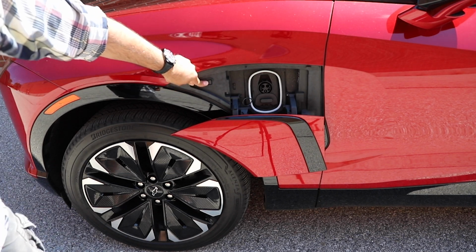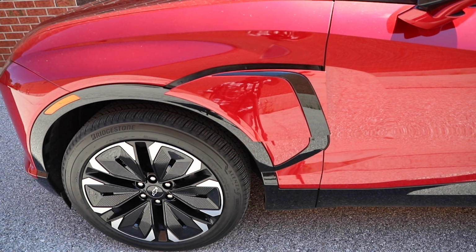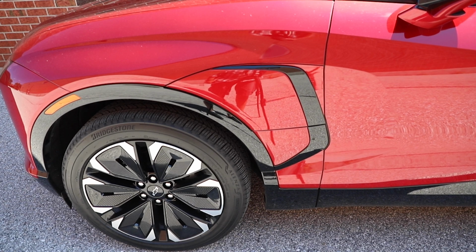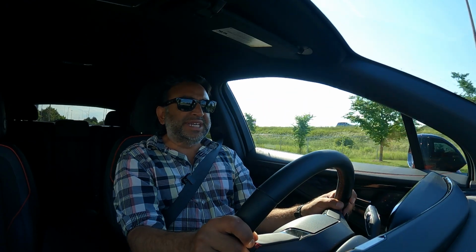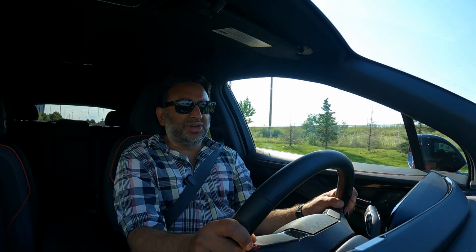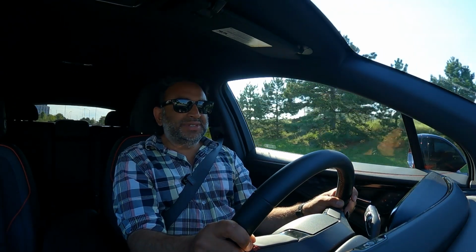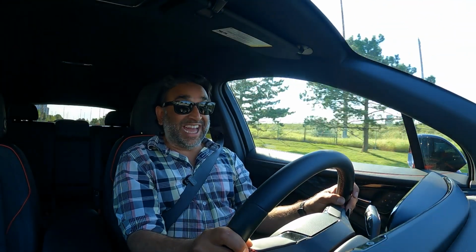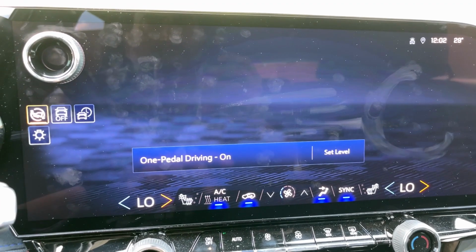I had this on a level 3 yesterday, at Dixie and Eglinton, close-ish to where I live, and it was a 50 kilowatt Flo charger, and the highest I got was 33, and it says that's what the vehicle called for. So a little puzzling there as to why there is such a big discrepancy of almost half of the charging speed. So there are three options you have for one-pedal driving.